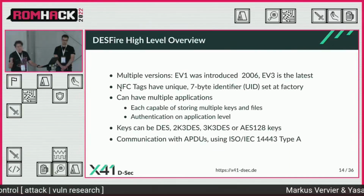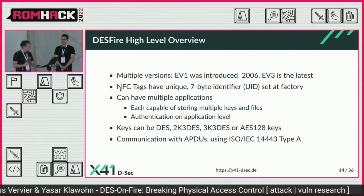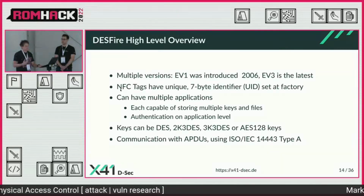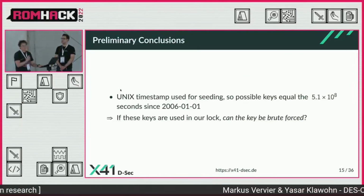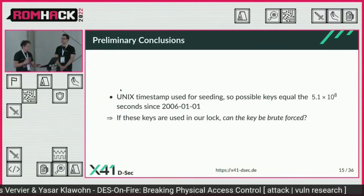The attacks actually do proper crypto. As far as we could see, some people found there might be some problems before, but that's not part of our research. NFC uses APDUs, and it's kind of similar to smart cards. And what we've seen before from what Yasar reversed was that they used the Unix timestamp for seeding. And since it was introduced in 2006, we can say it's even fewer keys.